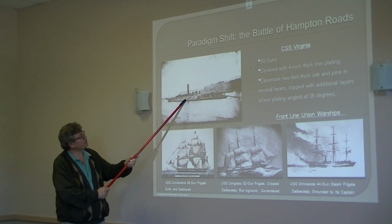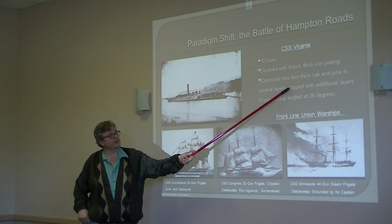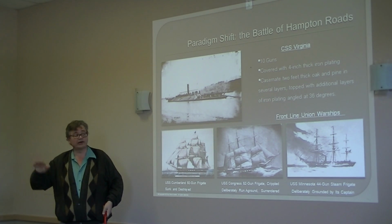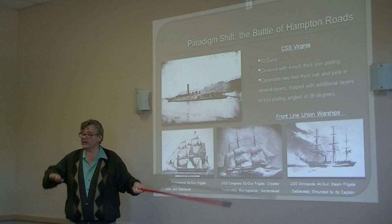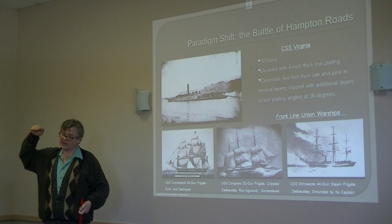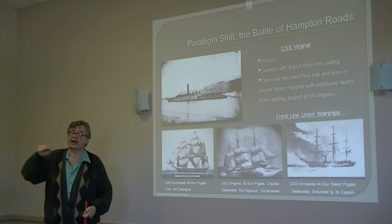Its casemate, which is this top part here, was 2 feet thick. It was made of oak and pine in several layers. And then on top of that, it was topped with additional layers of iron plating, and it was angled at 36 degrees, so cannonballs hit it. It wasn't just hitting iron, it was hitting iron at an angle.